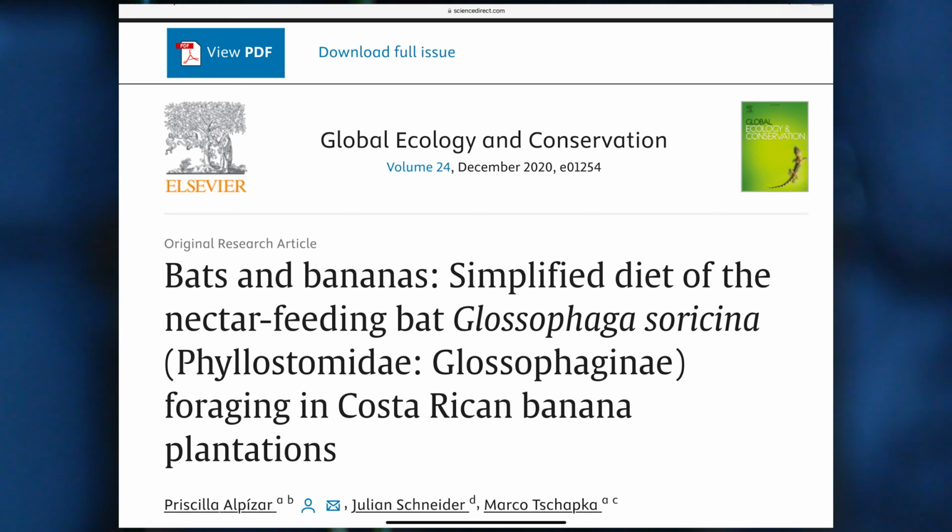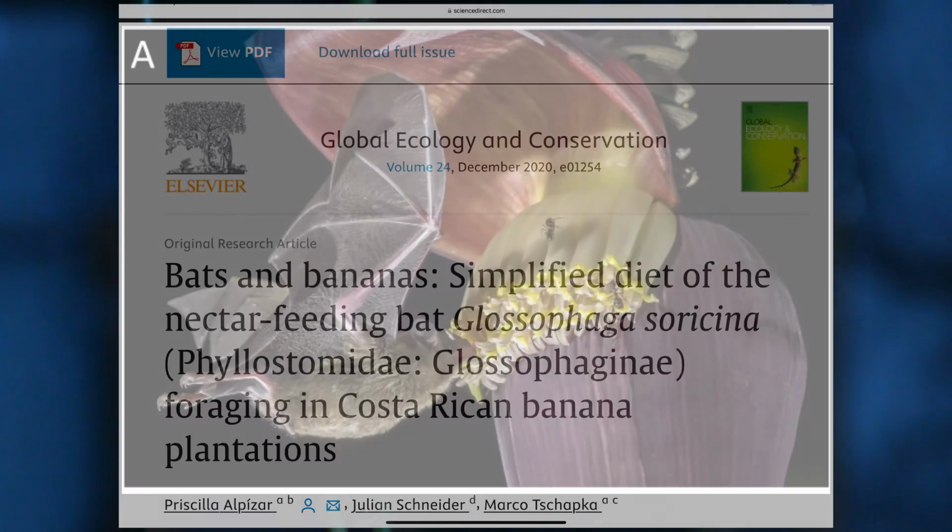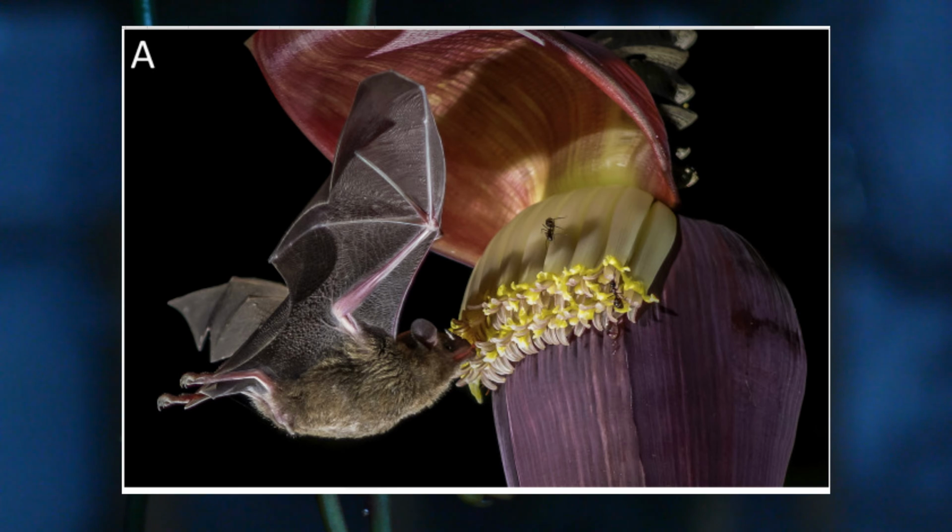So if you're anything like me, you're probably a little bit curious, and so I was curious about these glossophagine bats. So I looked them up and I found this really interesting article on ScienceDirect.com, but specifically in this article, there were these really cool pictures of one of these bats feeding on banana flowers. So here you can kind of see the bat is up there feeding, and they're nectar feeding bats and have these rather long brush-like tongues that they insert into the flower and eat the nectar.